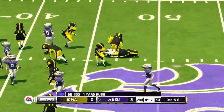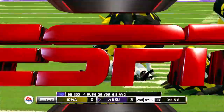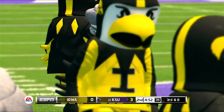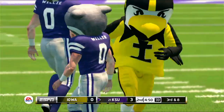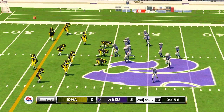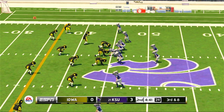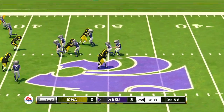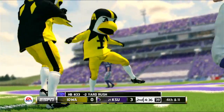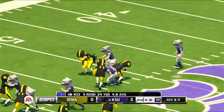He makes it to the 45-yard line. Gain of one on the play. That'll bring up third and eight. What happened? Third down now, and they need to get it down to the 37. Back to the running back, and he gets nowhere. That brings us 4-11.